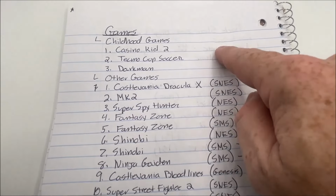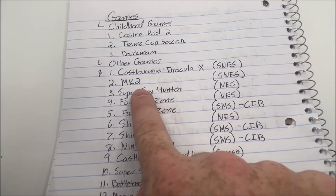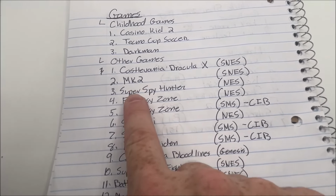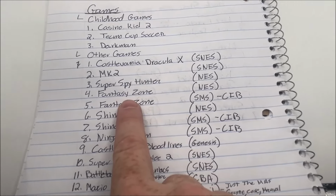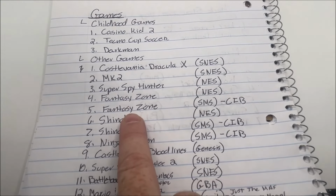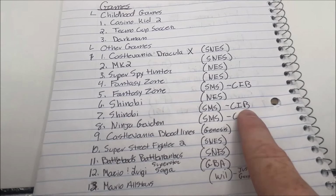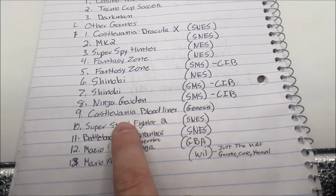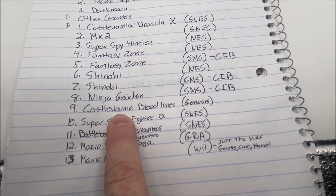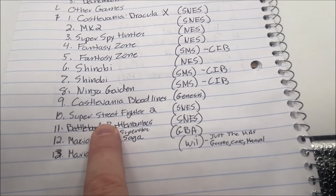Other games that I'm looking for, I should have Mega Man 5 on this list, probably up here. So if you have an extra copy of Mega Man 5, cart only is good. Looking for Castlevania Dracula X, Mortal Kombat 2 on Super Nintendo, Super Spy Hunter, and Phantasy Zone on the NES, Phantasy Zone on the Master System, complete in box, Shinobi on the NES, Shinobi Master System, complete in box, Ninja Gaiden on the Master System, complete in box, cartridge only is good, Castlevania Bloodlines on the Genesis, Super Street Fighter 2 on the Super Nintendo.